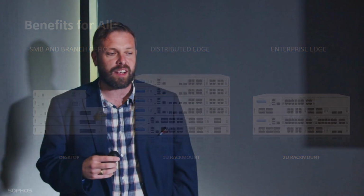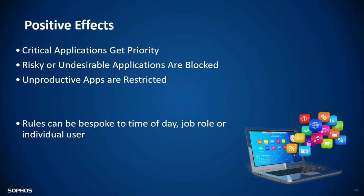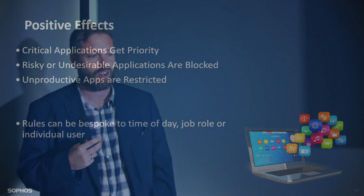Of course, once we've got that architecture established, we still need to tell the firewall which applications are important. So in a moment or two, you'll see in more detail around application control, but essentially what this offers is the ability to prioritize which applications are really important to a business, while simultaneously looking at applications that maybe are unproductive, are bandwidth hogs, and putting some rules around those, whether that be blocking or whether that be restricting the amount of bandwidth. So what we're offering here are positive benefits around getting mission critical applications delivered quickly and effectively, whilst reducing the impact or blocking completely applications that are unproductive.